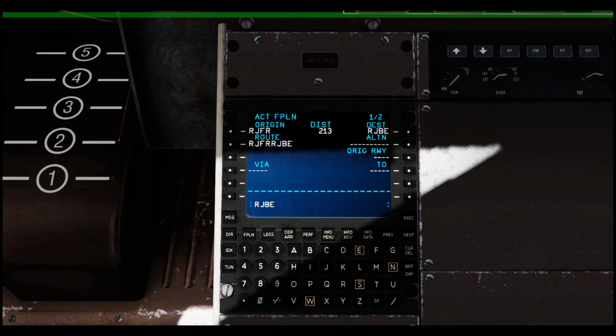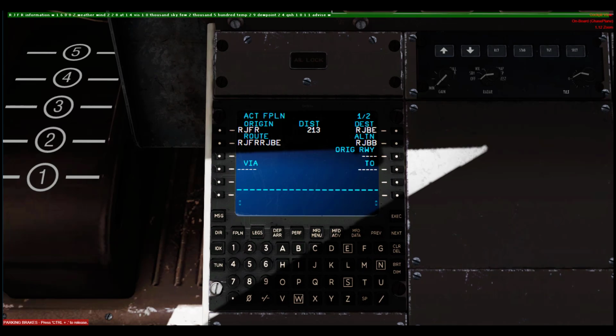Alright, now let's just put in our alternate airport, which is RJBE. Totally screwed that up. You want to say now clear. RJBE is our alternate airport. Alright, so now that we've got that going, what I want to do is get our clearance, and then we'll know what runways we're going to be taking off of. So let's do that right now.